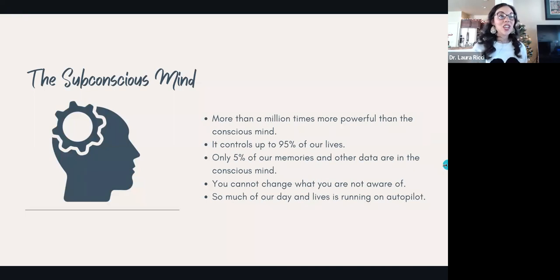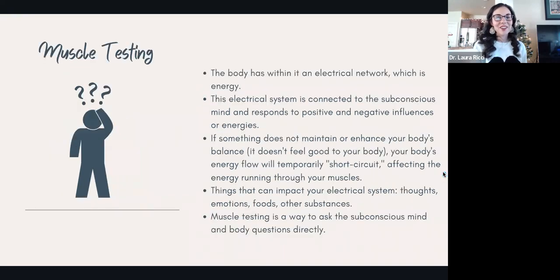So if we want to make big changes in our life, we have to be able to tap into the subconscious mind. This is also why our thoughts run on autopilot. We're often thinking the same thoughts. Most of the time they're negative. This is why when we're trying to bring awareness to those and change those thoughts, it's a little bit like a muscle, and even just noticing them and knowing that you're not your thoughts, you're the observer of your thoughts. But it's all fascinating stuff.